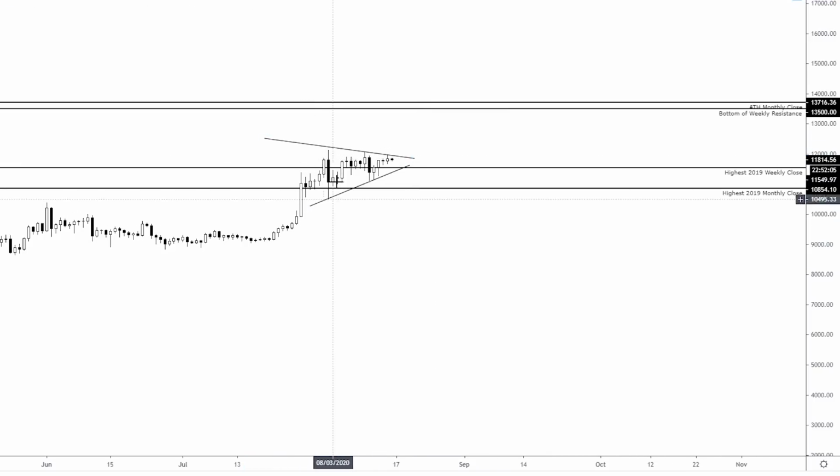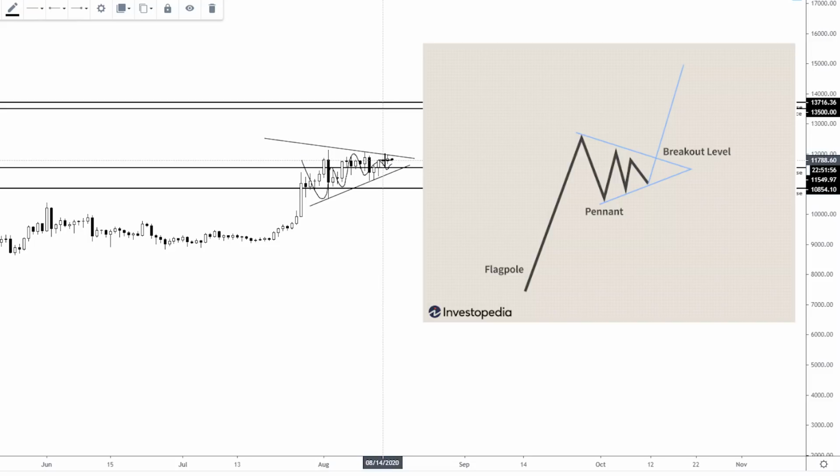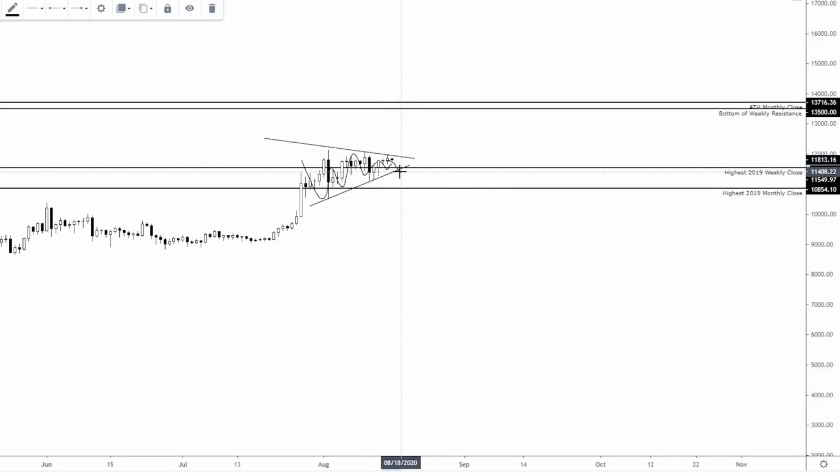So this is consolidation right here, where the range is just tightening up. You're essentially seeing the tightness of the range. And it would not surprise me to see this area get taken out. So 11.5, this should dip to maybe 11.4, 11.5, retest the 2019 weekly close, and then pump up.